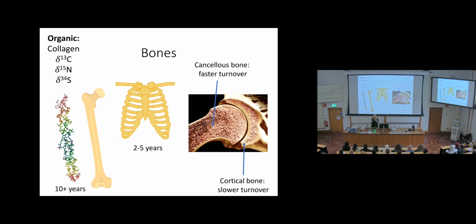So we can compare the isotope values of long bones and ribs, and get different snapshots of diet. We can look at the last couple of decades of someone's life and what their diet looked like compared to the last, say, 5 years of their life. And similarly, different types of bones will turn over at different rates. If you think of the femur, you've got the dense shaft of the femur, the cortical bone. That will turn over much more slowly than the spongy ends. So again, we can compare. So bones provide us a long-term average, really, of say, the last decade or so of someone's life.